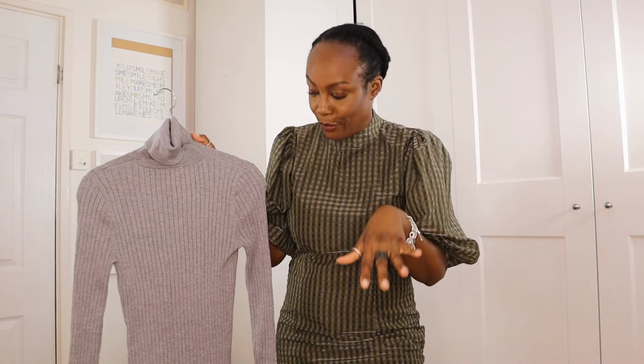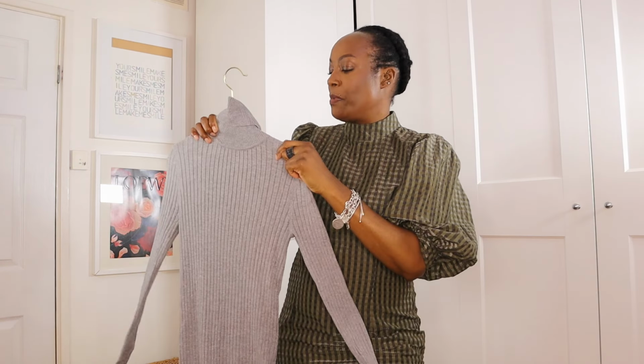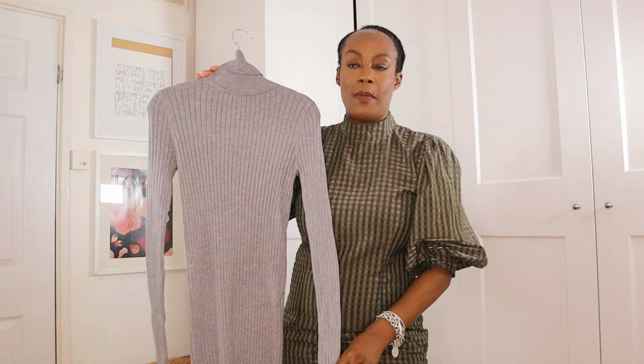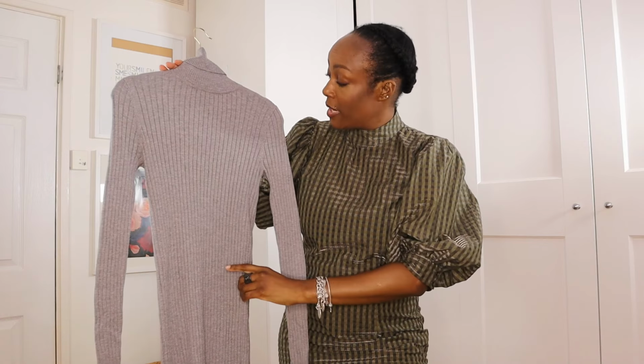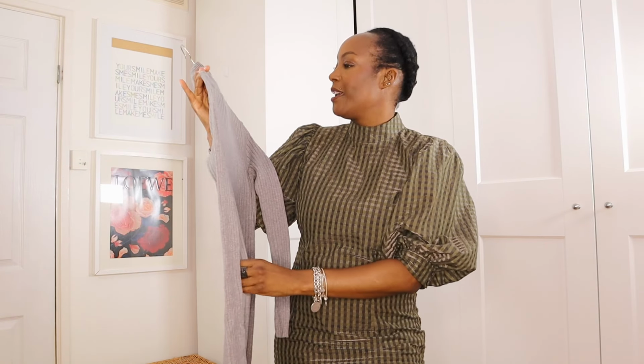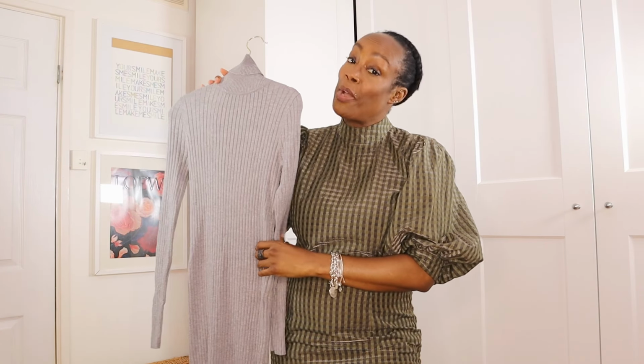So I have a few of these types of dresses in different colours. I've got this grey one, I have a burgundy one, and I've got a brown. I've got a few. So again, this would be something that I would say would be great for this autumn winter. So yeah, that's the second item that I managed to shop in my wardrobe.